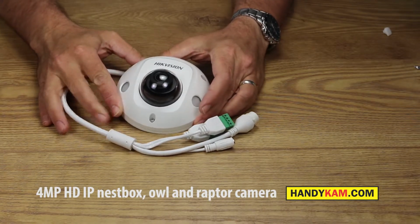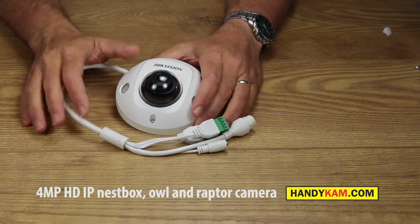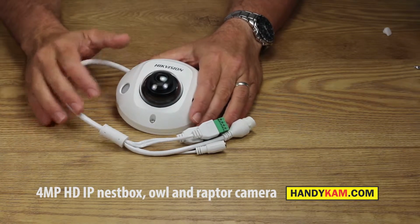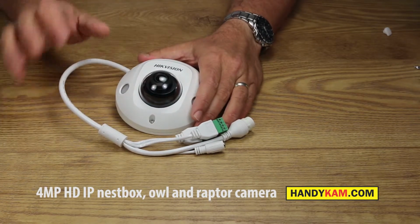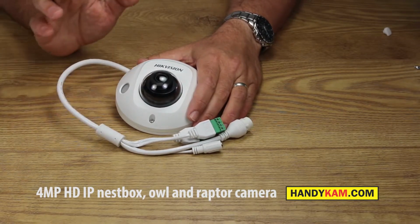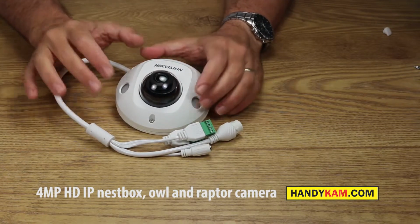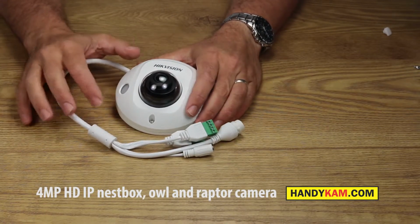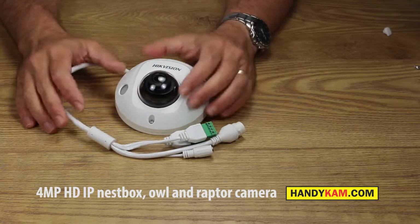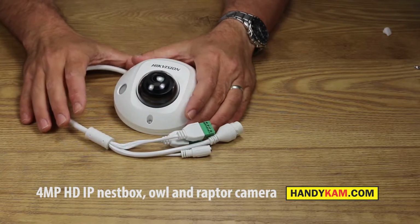IP camera meaning that it connects straight into your router or recorder, like an NVR, which is short for network video recorder, or a switch, which basically is just a junction box, and you can access it on any device. So the idea is that you put this into your nestbox and plug it into your router, and then you can access it on tablets, mobile phones, and anything, and also remote access as well, so you can show friends and family wherever you are.